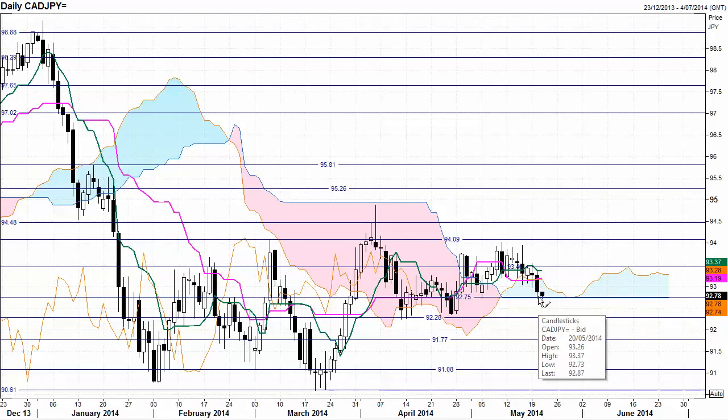We are seeing support coming in around this 92.78 level, roughly 92.75, and that coincides with the bottom of the cloud, so it is an important area. If we see a bearish breakout down below, we could see the market trading down to 92.28, but what we'd like to see is some follow through.